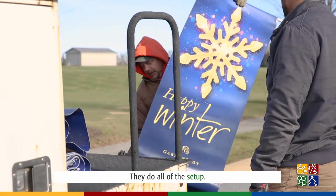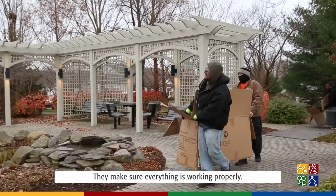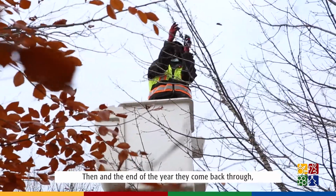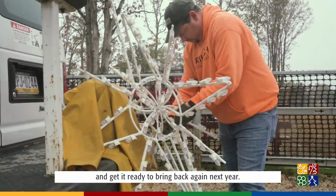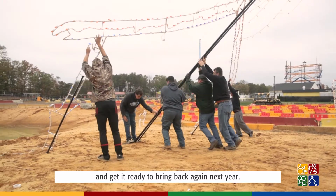They do all of the setup. They make sure that everything's working properly. Then at the end of the year, they come back through, they tear it all down, and they store it during the off season and get it ready to bring back again next year.